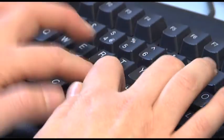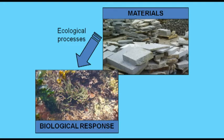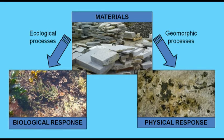What we're doing is trying to look at how the ecology interacts with different materials. So if you change the rock type, do you get a different biology that colonizes it? Or if you change the texture or the physical response of those materials to being in the environment, i.e. the geomorphic response of those materials, do they lead to a better environment for the biology?